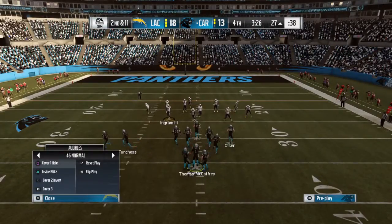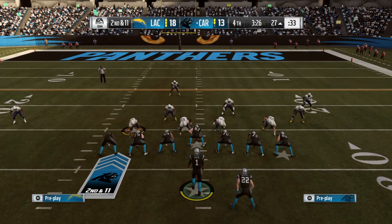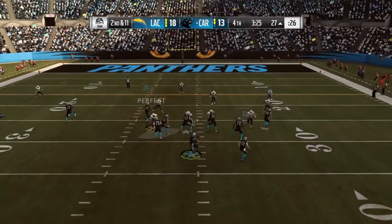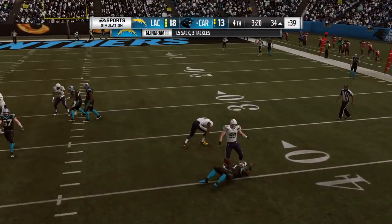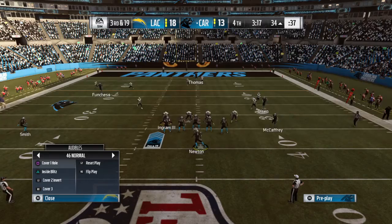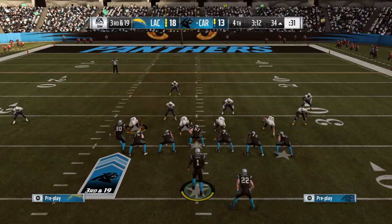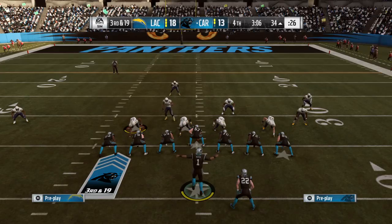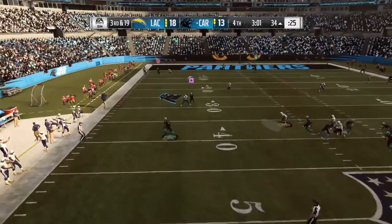After the sack, he was second at 11. Here's Newton now on second down. Oh, the pressure too great, and he goes down once more. Melvin Ingram in there to drop him, and sacks on first and second downs are going to lead to a third and long. Third and long, it's Newton being chased out left.